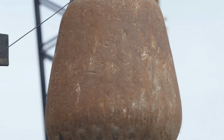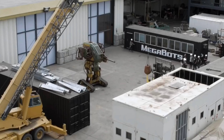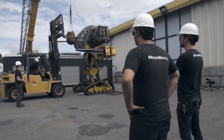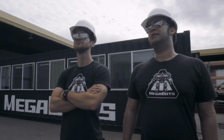Kuratas isn't the same as a wrecking ball. Kuratas is much lighter and much faster. But the important thing is the momentum of both collisions will be the same. Start her up. 5, 4, 3, 2, 1, go!